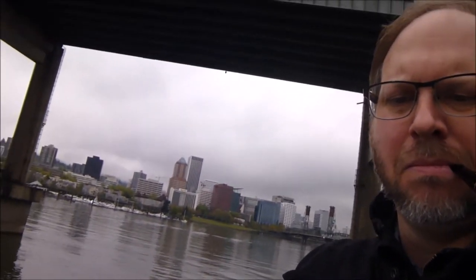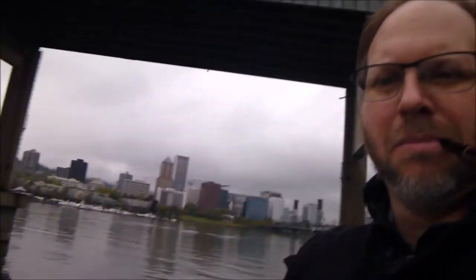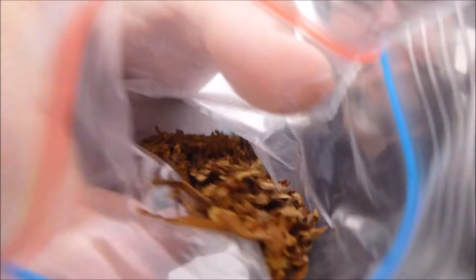Let's see if I can get the package open. Hope you can see that. The cut, if you could tell, was a mixture cut with ribbon and some flake parts and some curly parts, or coins or twist cuts, whatever you like to call them. So it's a varied cut.